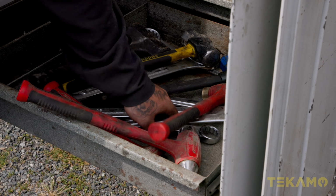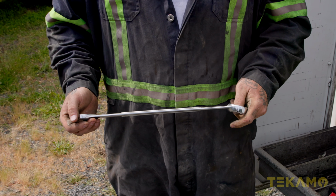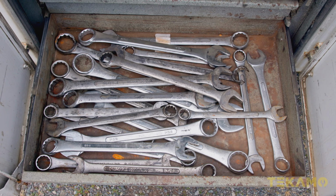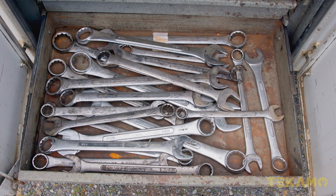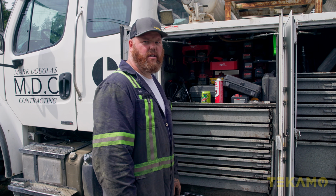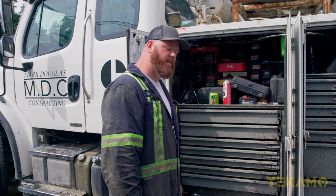These are Sunex large wrenches. I only needed a 36 mil, but I just couldn't resist the whole set. So I got it. Bottom drawer, the rest of the big wrenches. These are the standard sized big wrenches. They're larger than 1 inch up to 2 inch. And they do the same thing as the smaller ones, but on bigger nuts.